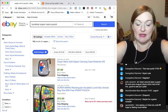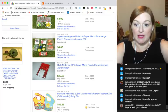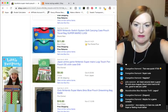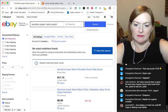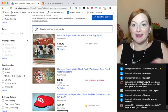Bumpkins. That makes it sound like it's a nappy bag, right? Because that would be... I really don't know. Okay. Let me Google search it. Or let's take off that real fast, and then we'll Google. Look. Hey, there it is. Reusable snack bag. Was I right? Ha ha.